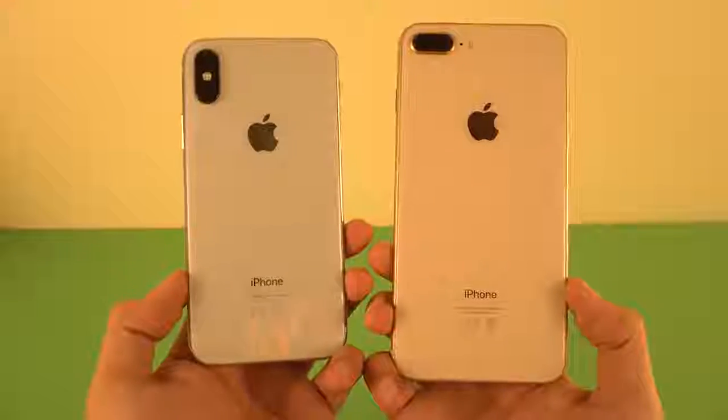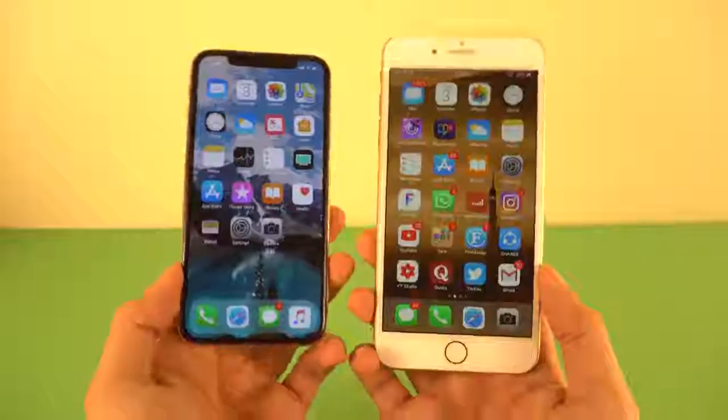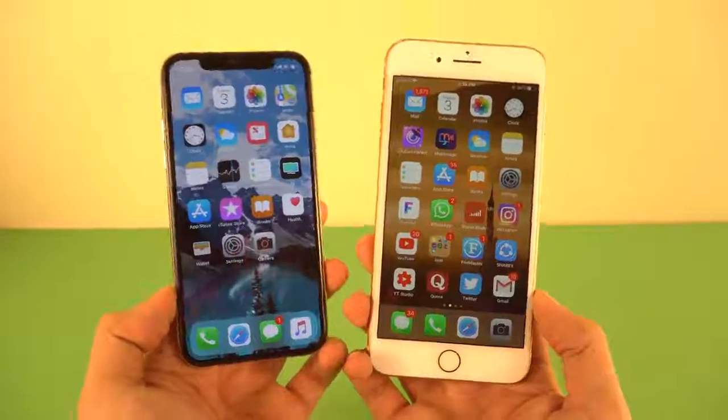Hey guys, it's time to do a speed test comparison between the iPhone 10 versus the iPhone 8 Plus. These two phones have the same internals. We have the Apple A11 processor with 3 GB of RAM. So why am I doing the speed test?